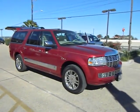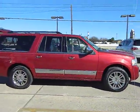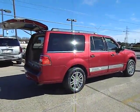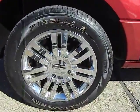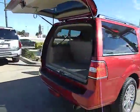The 2007 Navigator L. The Lincoln Navigator L comes in either RWD or AWD options. This large luxury SUV offers a longer wheelbase than the standard Navigator. With the extra length, carrying a large group in extreme comfort or loads of cargo is no problem at all and is priced below $25,000. This vehicle has less than 65,000 miles.